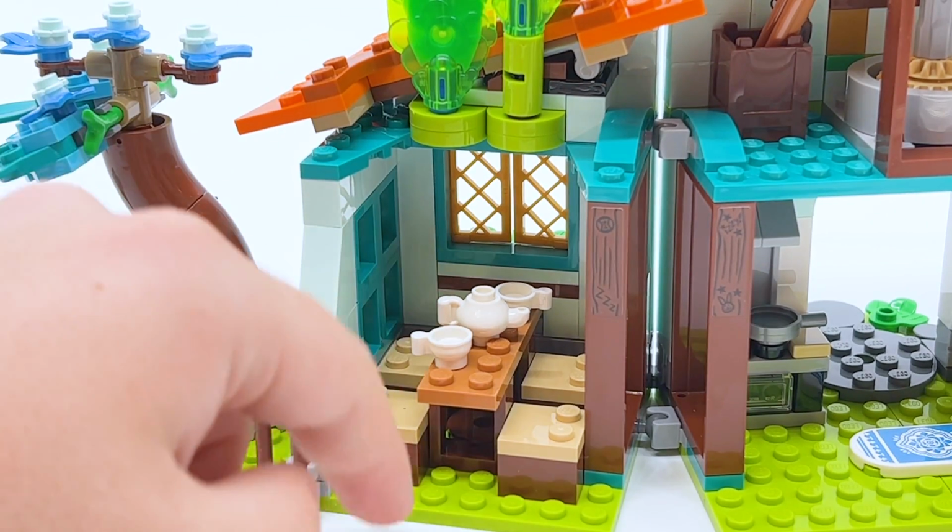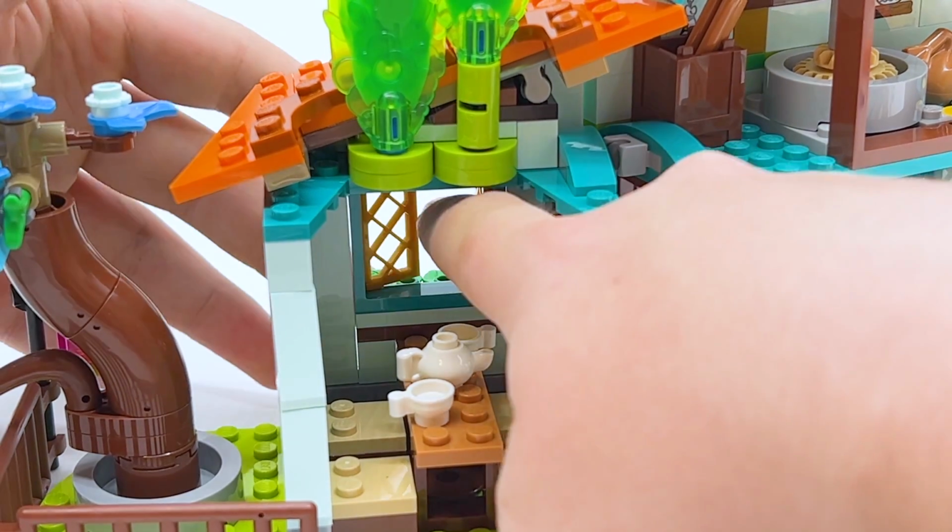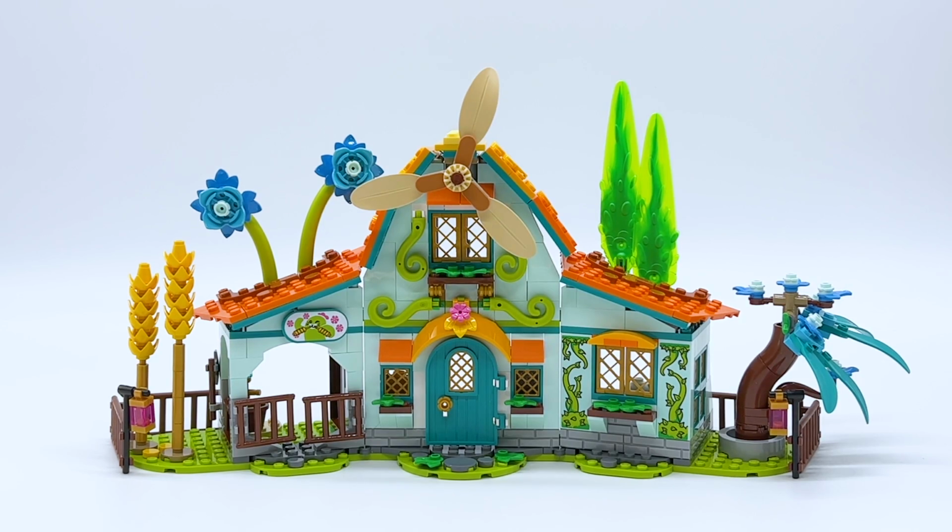Anyway, the building in this room's cute. It's just like a little table to have a tea party. You can see there's a teapot and 2 teacups, and then 4 total seats to house figures. And there's that window at the back that I mentioned can open up. And that's about it for the build of the stable of the Dream Creatures.